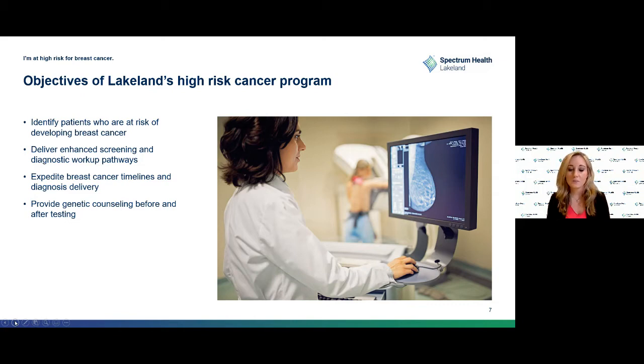The Lakeland Mammography Department identifies a Tyrer-Cuzick score, like I had mentioned earlier, and so this helps us to identify women that are at high risk for breast cancer. Like I said, a score greater than 20% identifies the women that are at high risk for breast cancer. What happens at that point is that you get a letter in the mail saying that you're at high risk for breast cancer, and then you are given information for the high risk cancer program to come and make an appointment with Sammy and I.